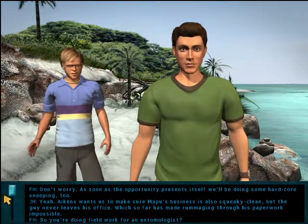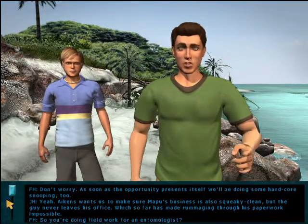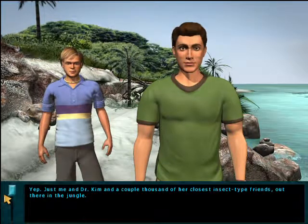But the guy never leaves his office, which so far has made rummaging through his paperwork impossible. So you're doing fieldwork for an entomologist? Yep, just me and Dr. Kim and a couple thousand of her closest insect-type friends out there in the jungle.